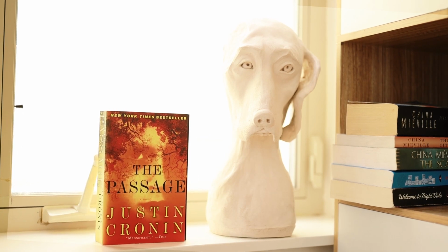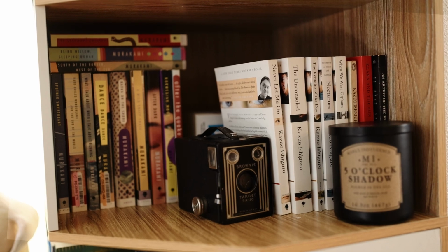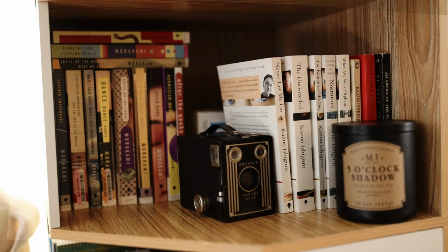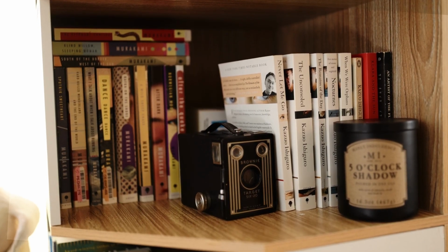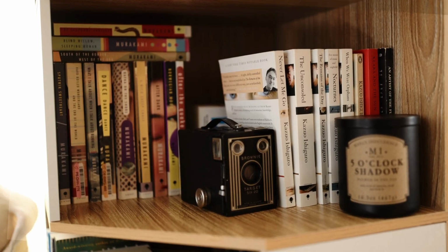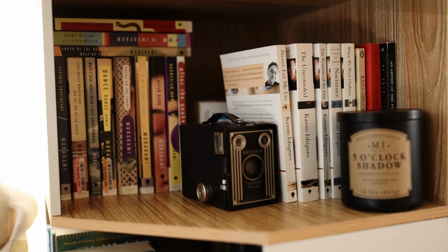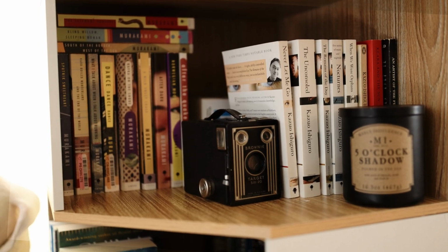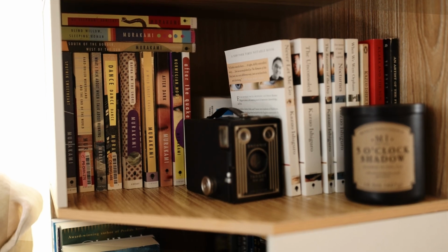The Passage, Justin Cronin. Now in this section, we have two of my all-time favorite authors, Haruki Murakami and Kazuo Ishiguro. I'd love to make separate videos for them because I can chat about them all day long, but I will just briefly go through what I have here today. I'm very happy about the collection I got here for Murakami. Pretty much all copies are first English editions, and I collected them one by one from used bookshops all over the States throughout the years.